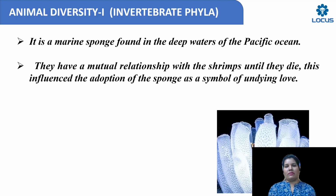So they say that these shrimps live in a mutual relationship with Euplectella. And when do these shrimps enter Euplectella? Right in the larval stages, male and female shrimps enter the Euplectella and they live inside. The male and female live inside Euplectella until they die.